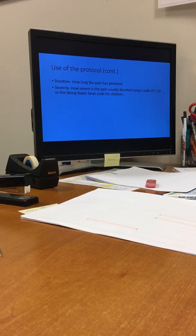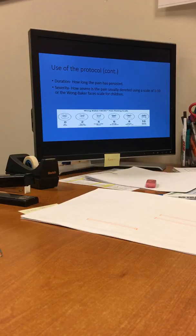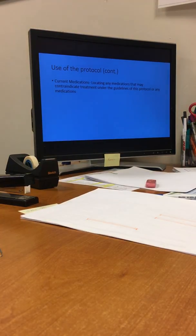Severity of the pain, denoted on a scale of 1 to 10, or the Wong-Baker FACES scale, which is down there at the bottom. That's for children, which can help you assess which pain medication to give based on the severity and any past medical history. Once again, this helps determine if the pain is new or related to any past medical condition.